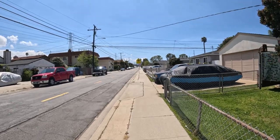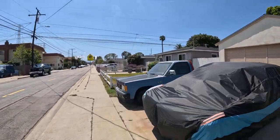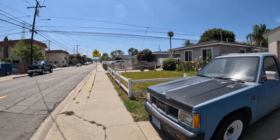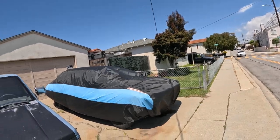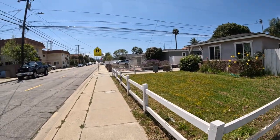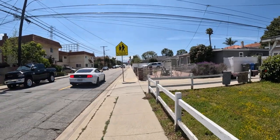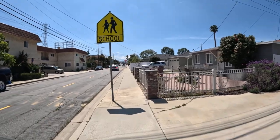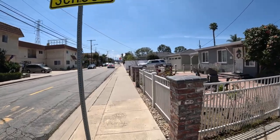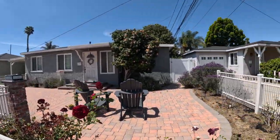Car covered up. I don't know what it's gonna be. I'm not gonna find out either. Kind of looks like an old car. Long. Oh yeah, look at the wheels. 60s, I bet. I'm not gonna find out what it is. They got a patio here that's bricked in. They come out here and barbecue or something.